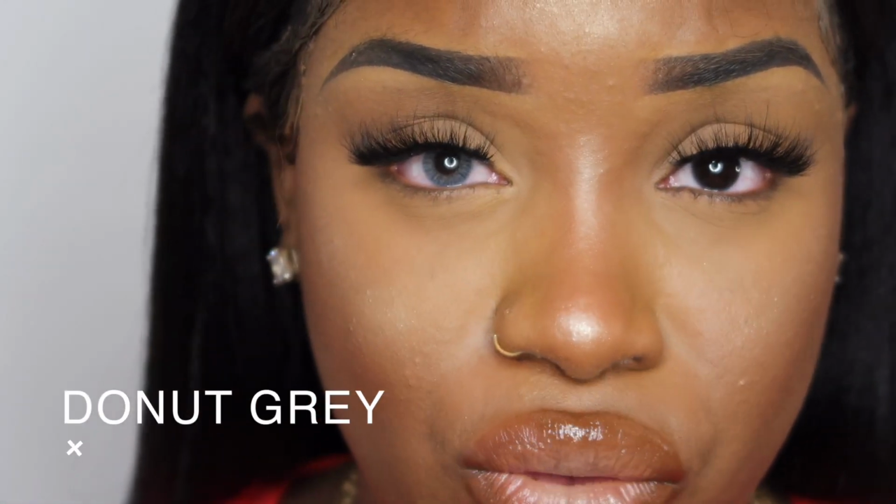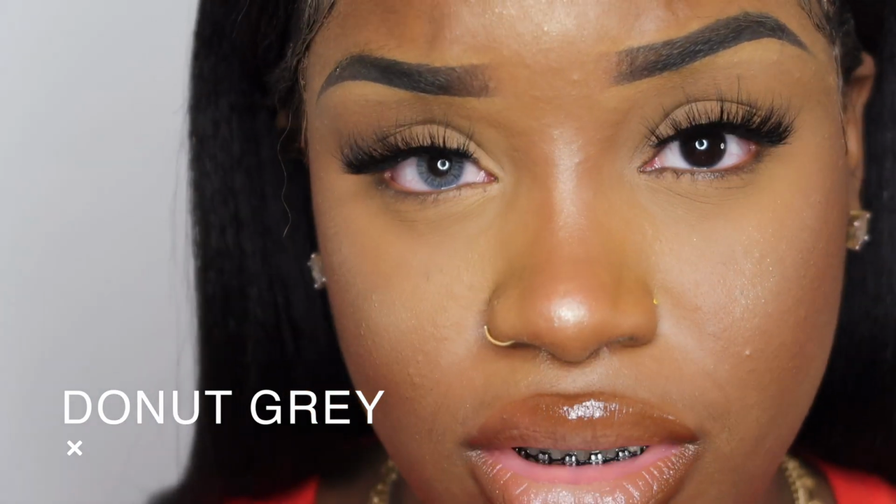All right, so my eyes just water like crazy. That's why I like to put in my contacts before I put on my lashes, because my lashes are gonna lift up with all this crying I'm gonna be doing. But as you guys can see, this is what the contact looks like on just one eye. And this is just my natural eye. And this is what it looks like up close.